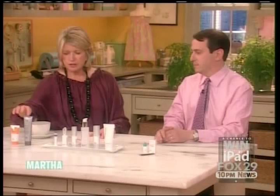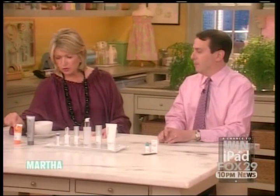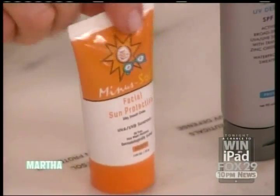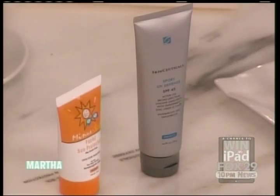And then you have here the SkinCeuticals. My daughter uses this for sunblock. It's a great product. That's the best. And then this is Minusol. Minusol is a really small little brand that we have in the office. It comes in tinted and non-tinted. It is oil-free, so some people get very irritated by certain skincare products. And the springtime is all about finding a sun protection system that works for you. So we have some things that aren't that common, but they're great.